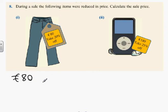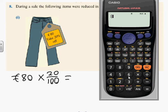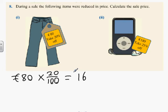€80. 10% basically is 8, and then multiply that by 2 and you get 16. Okay, that's one way of doing it. And then you take away the answer, which is 16. You're dead right. I'd be inclined to keep it the same way, as in 80 multiplied by 20%. So that's €16 off, yeah? And what happens when you take €16 from 80? You get 64. €64.